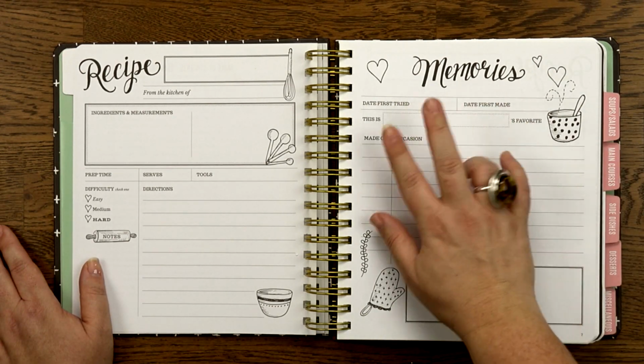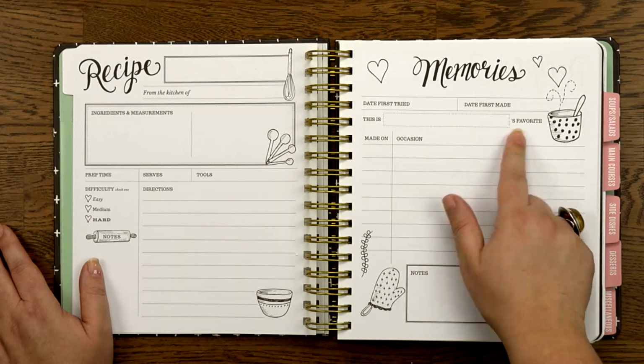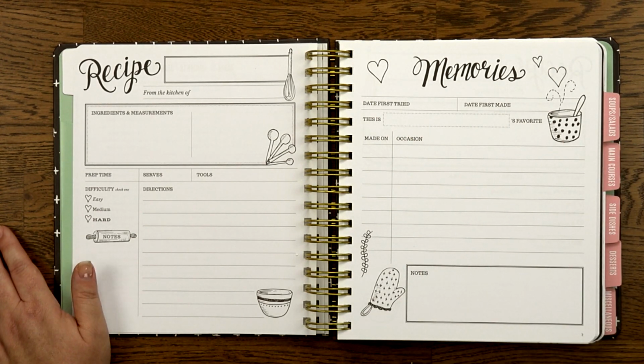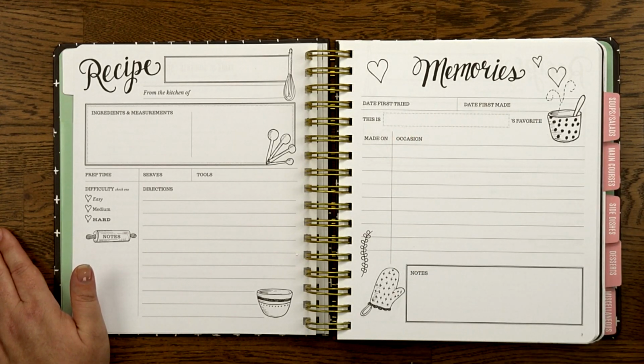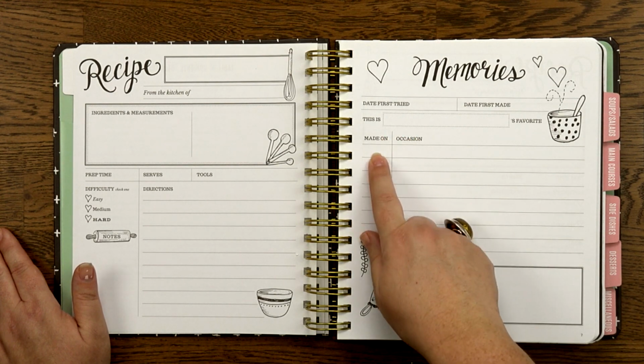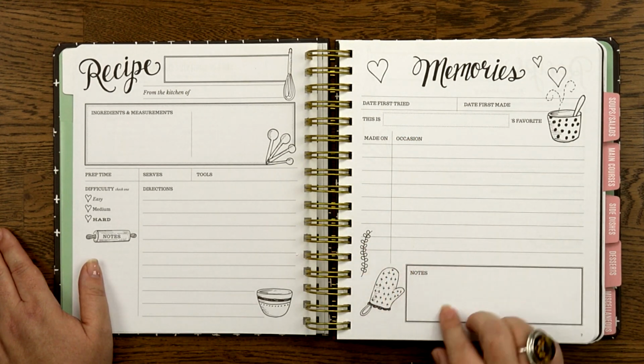So that's where you would record the date first made, and then this is so-and-so's favorite. Sometimes one family member or your significant other would say, this is my favorite, I would have this on my birthday. So that gives you the opportunity to note whose favorite dish this is. And then you can keep track of how many times you've made it, on what date, and what the occasion was.